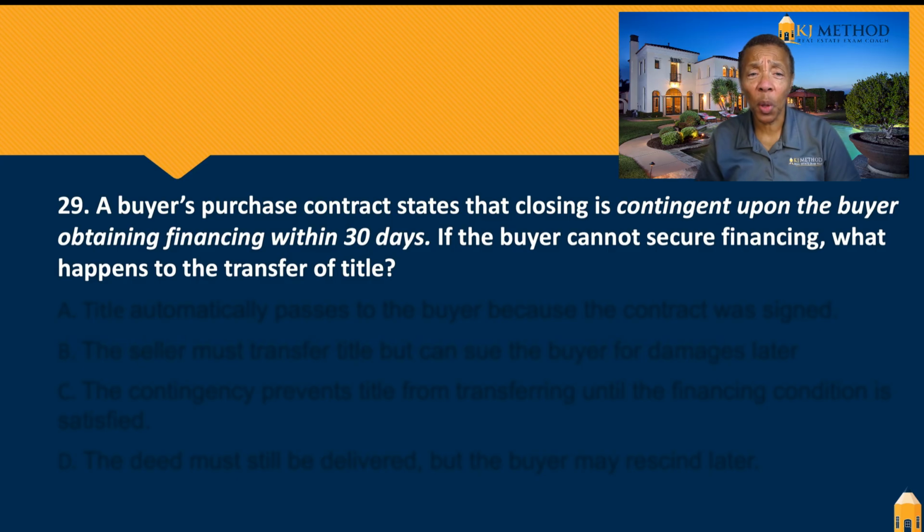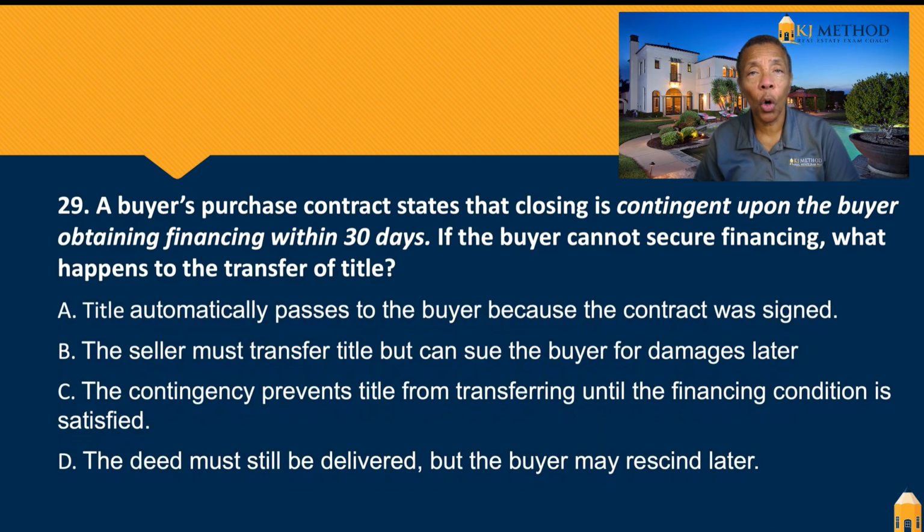29. A buyer's purchase contract states that closing is contingent upon the buyer obtaining financing within 30 days. If the buyer cannot secure financing, what happens to the transfer of title? A, title automatically passes to the buyer because the contract was signed. B, the seller must transfer title but can sue the buyer later for damages. C, the contingency prevents title from transferring until the financing condition is satisfied. D, the deed must still be delivered, but the buyer may rescind later.